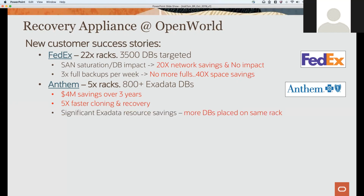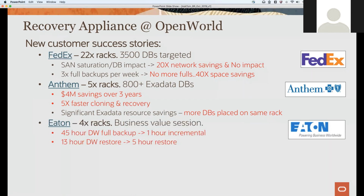Because of this, they also were able to place more databases on the same rack. They're able to do more with less, or with the same, if you will. Because of the backup and overhead savings, because they're just doing incrementals forever, they can do more backups now concurrently over time. We also had Eaton present on their use case.